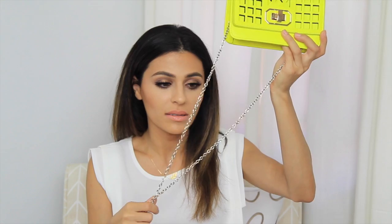Okay, next up I've got another piece from my Market collection. This is another one that I found while I was out in the stores. It's this little neon laser cut bag. I've always wanted a bag this color, and I love the practical shape and size. You can just crossbody it. You can even take off the chain strap and use it as a clutch, which I think I did once.